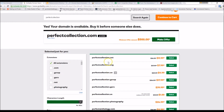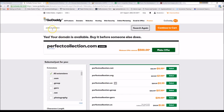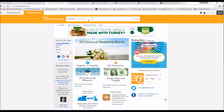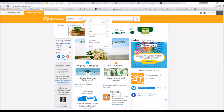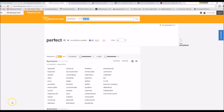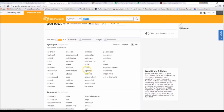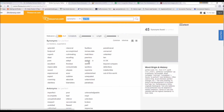I don't happen to see anything in this group of names that I like. So what I do is I'm going to come back up here. I really just love the word perfect, and I like how I can visualize myself branding this particular name. So I'm going to take this and copy it and come over to a thesaurus. And to get to this, you can Google thesaurus or type in thesaurus.com in your browser bar. So I put the word in there, and the first thing I do is just come down to the synonyms, and I play with different ideas, okay?